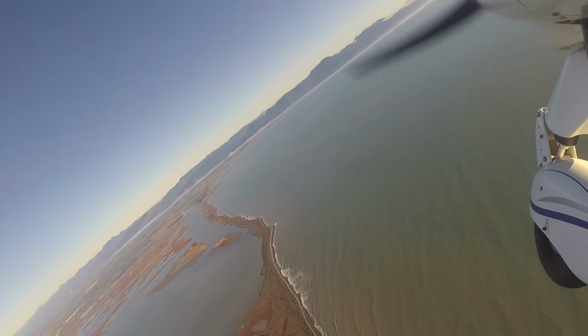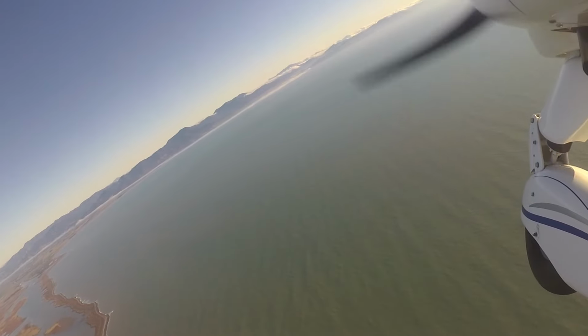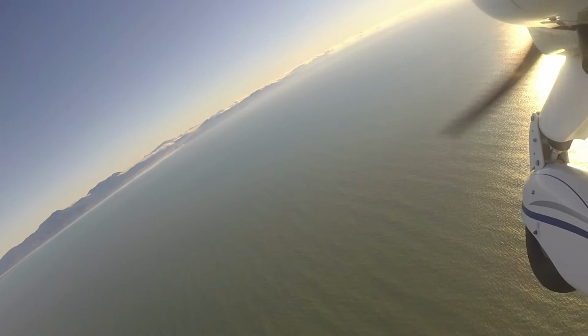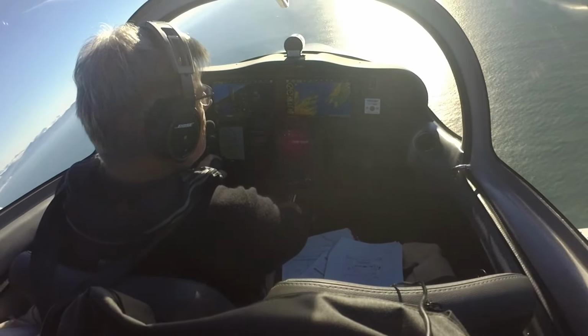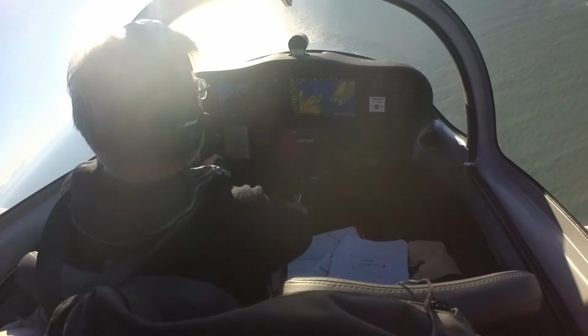Echo Victor Echo, what's your aircraft type? Aircraft is a Tecnam Sierra P2002, Echo Victor Echo. Okay, just caution, a Devon orbiting around the water tank. Somebody's orbiting the water tank, Echo Victor Echo.